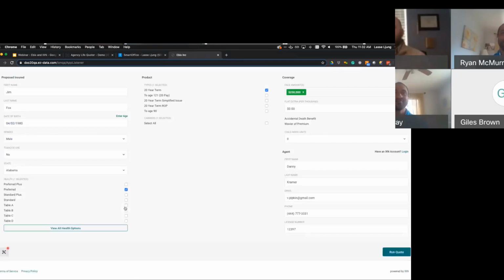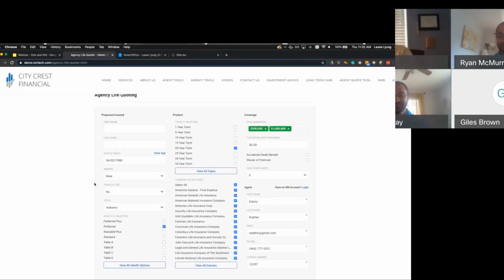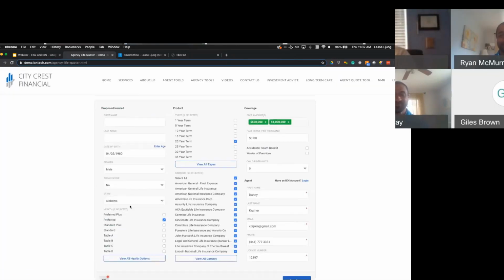So you can see here's Jim Fox, date of birth, we've got the agent information that was autofilled, and then I can go and run some quotes. And so it's the same engine, the same set of settings. So when you select your carriers, when you select your products, all that for your website, it'll be available within Smartoffice as well. I do want to reiterate, there's no extra cost for that. You can use the same quote engine in multiple places, and it's the same cost.